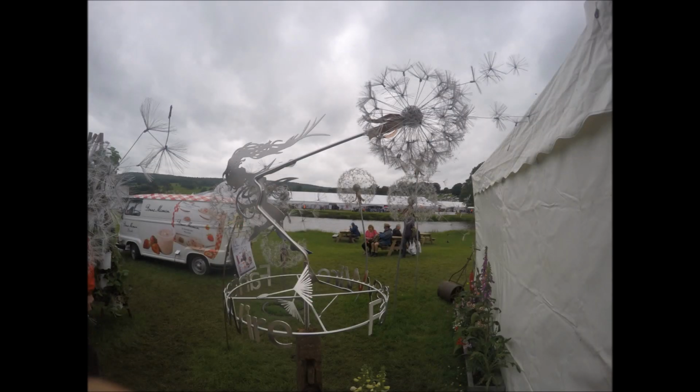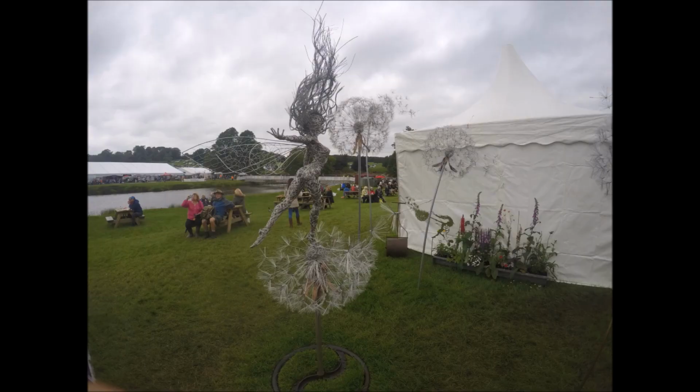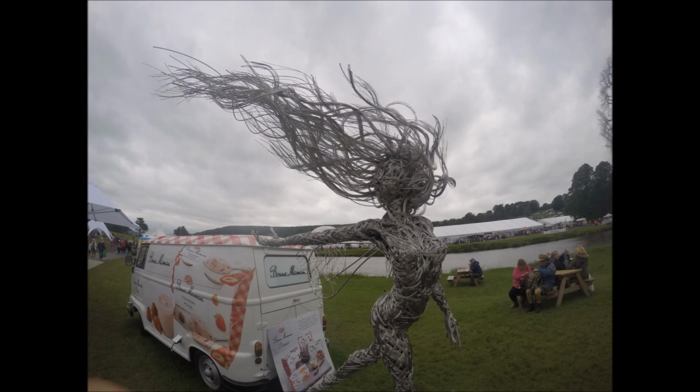We've come to the end of the show. We just stopped on our way out to look at these sculptures, which I thought were very nice. The rain stopped eventually, and we've all had a good day, a bit tiring.